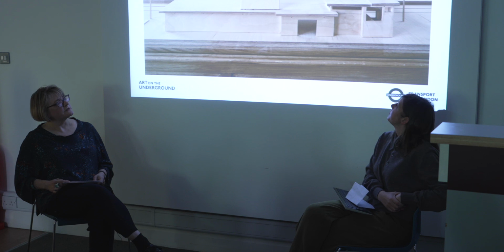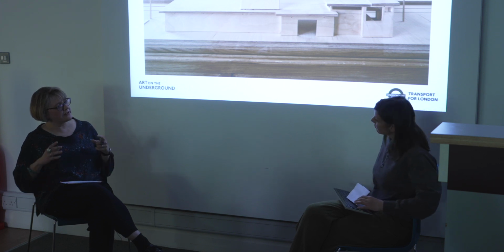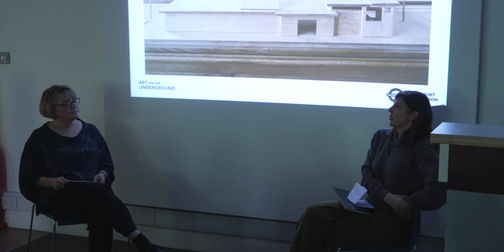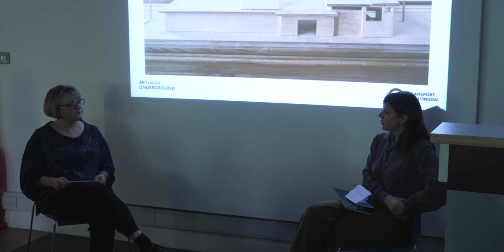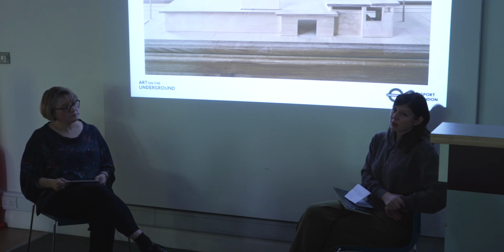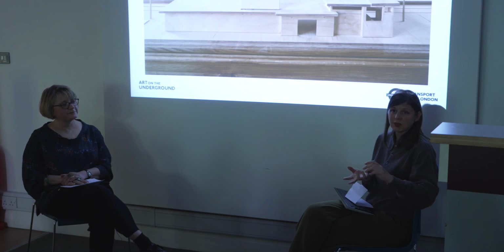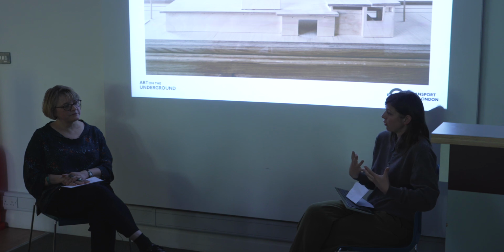Can I ask, how long did the actual installation take? The painting of the murals took maybe about 6 weeks, I think. And the model took about the same time, and the billboard. The great thing with Art on the Underground is that as an artist, you just come up with the ideas, and then they go off and find people to make plinths and do the painting. So that takes a lot of the weight off your shoulders.